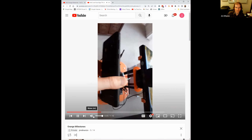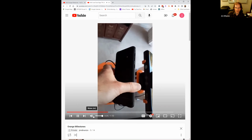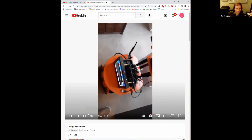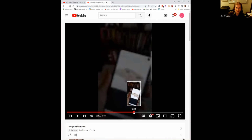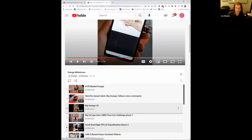Orange, identify this bird. Kind of shove it in its face. It looks like a Cooper's hawk. It said Cooper's hawk. The last time it said red shoulder. So that uses, look, that uses that TPU.